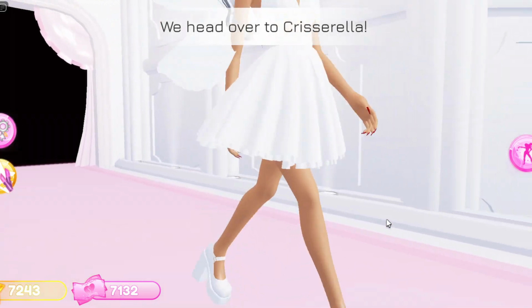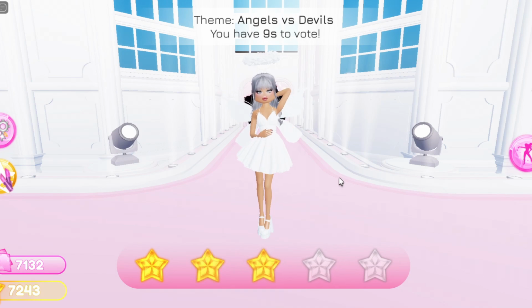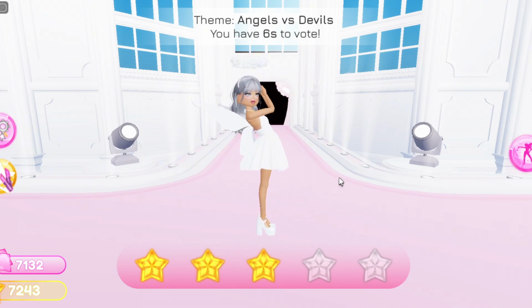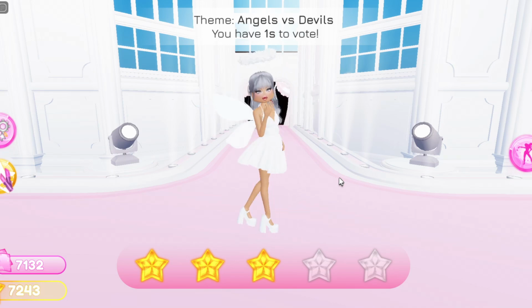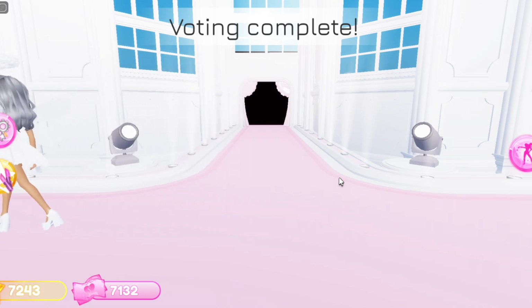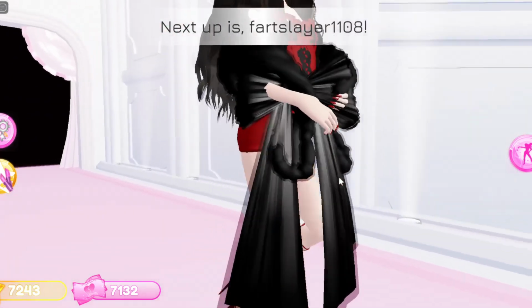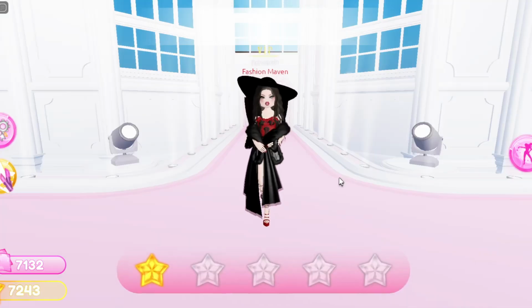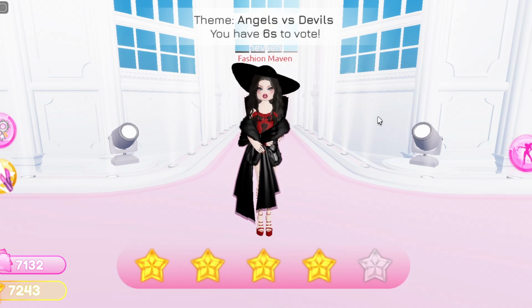Let's see. Ooh, this is really pretty. I'm gonna give it a 3. It's not my favorite, but it is really cute. I forgot the halo. I mean, hey, I was kind of just rushing all over the place. I could have put the halo on, but my mind was somewhere completely different. I was just worried about getting 18 items. This is really cute. I'm gonna give it a 4. It is a really cute outfit.